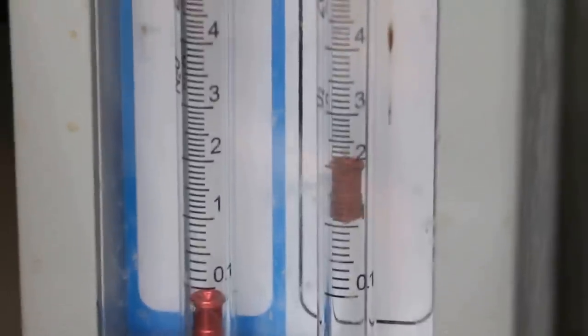4% is it? Put the 2%. 2, okay already, 2. Don't put 4. Okay, so clean up. 2%, what's the time?